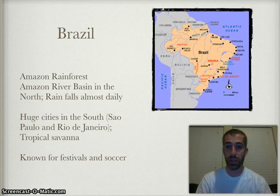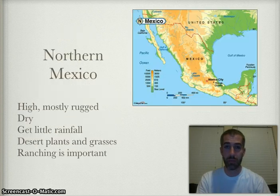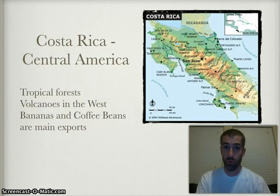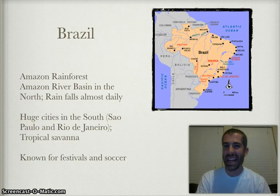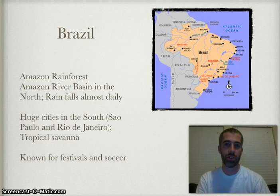Okay, so there's Brazil. As a quick little recap, we talked about three specific places. We talked about northern Mexico. We talked about Costa Rica in Central America. And finally, we talked about Brazil. Let's have these three places written down. Have as much detail as you can written down on those. If you want to add anything else that you know about these three places, you can add those onto your sheet. And then when you're done, let's bring those into class, and we're going to have those ready for our flip activity, and we're going to have a lot of fun when we get to class.